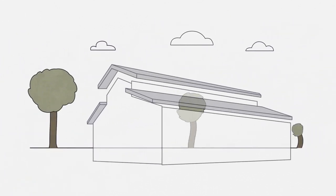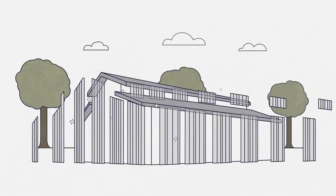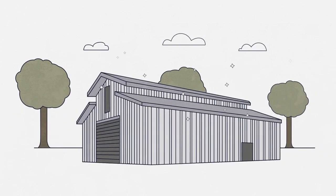It all adds up to bring you the moment you've been waiting for. Seeing your dream building become a reality.